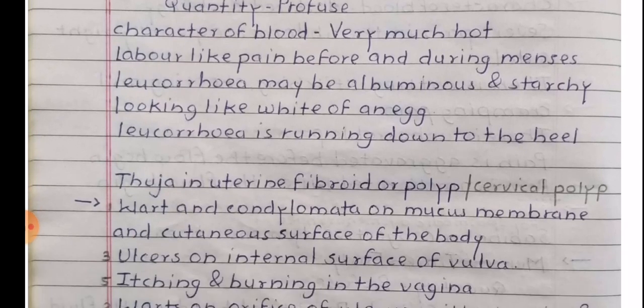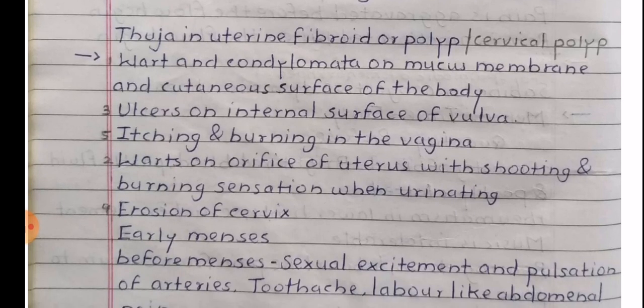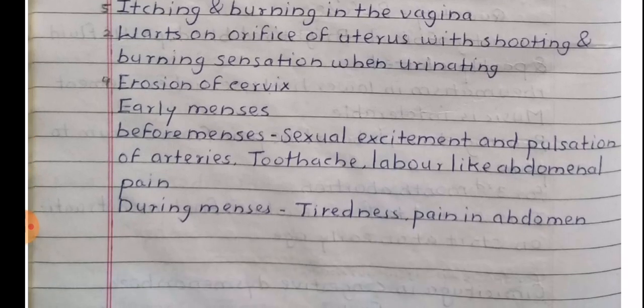heel. Thuja in uterine fibroid or polyp, cervical polyp, wart and condylomata of mucous membrane and cutaneous surface of the body, ulcers on the internal surface of vulva, itching and burning in the vagina, warts on orifice of uterus with shooting and burning sensation when urinating, erosion of cervix, early menses, sexual excitement and pulsation of arteries, toothache, labor-like abdominal pain. During menses, tiredness, pain in the abdomen.